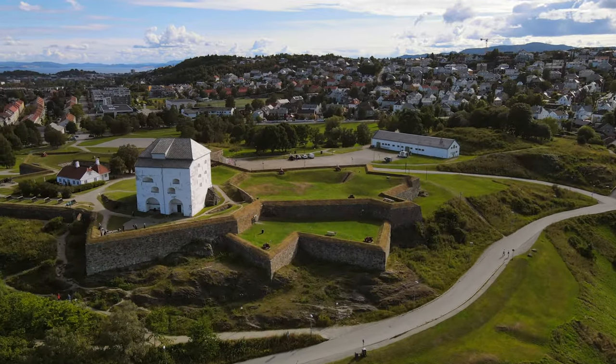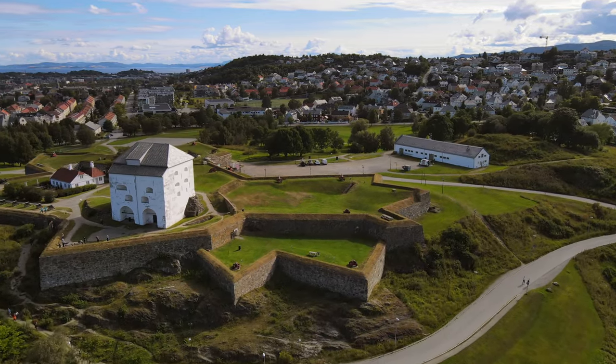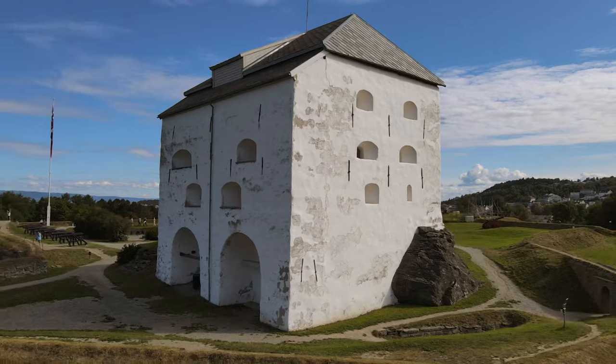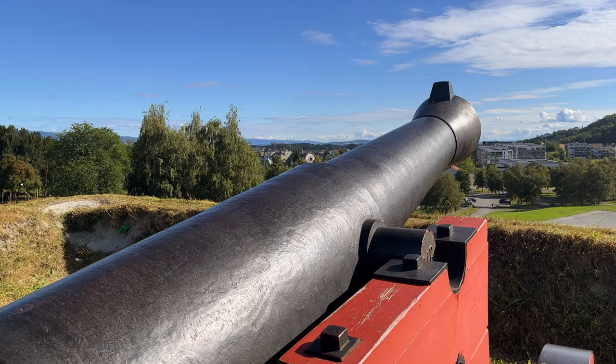On the top of the hill, the monumental white Kristiansten fortress thrones above the city. Completed in 1685, its function was to protect the city against attacks from the east.